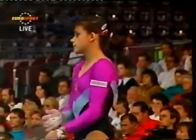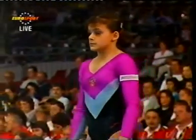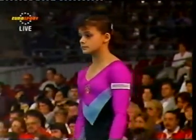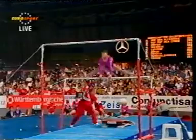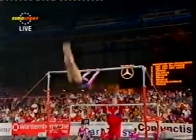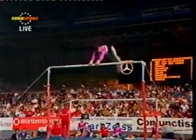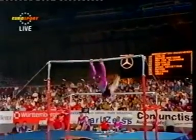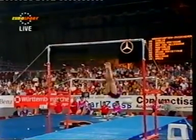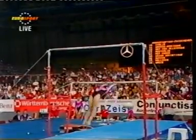Dudnik's bar score 9.862, and Natalia Lashonova next to go up, fourth up for the Soviets. Lashonova, a really powerful little gymnast. Very tight. That was a beautiful ginger, probably the best we've ever seen produced by a female on the A bars, into the stolder on the bottom bars.